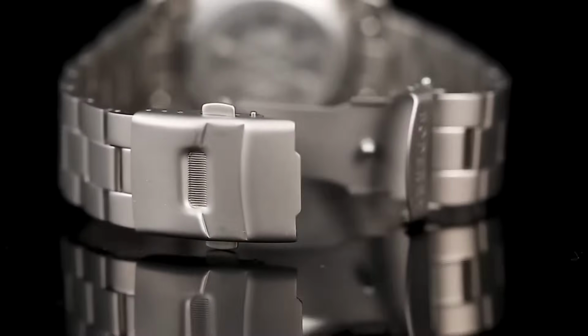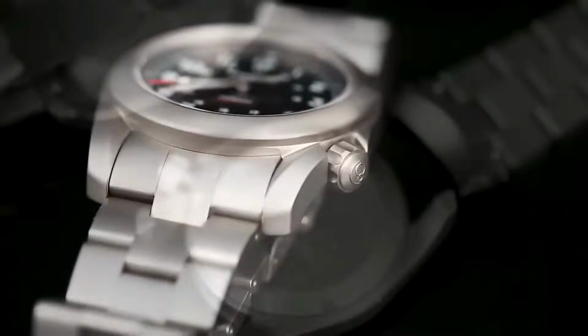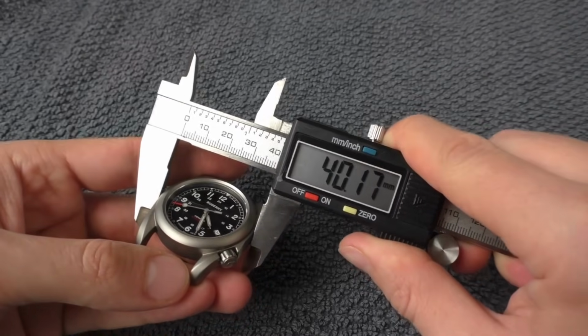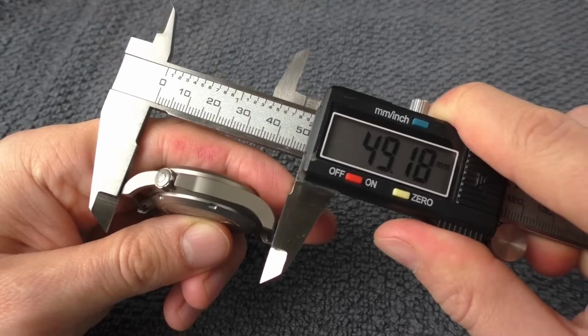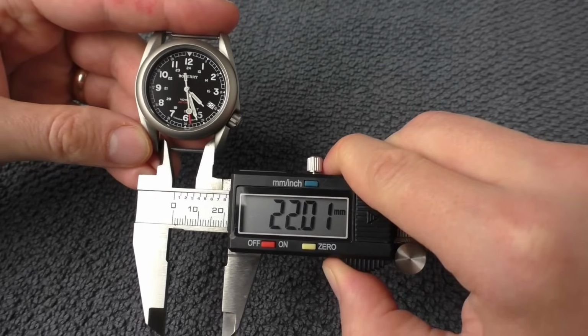So you get about a little bit over $100 during the sale with that bracelet and watch head made fully of titanium. The dimensions are 40 millimeters in diameter by 10.4 millimeters in height by 49 millimeters in lug-to-lug by 22 millimeters in lug width.